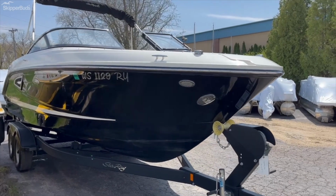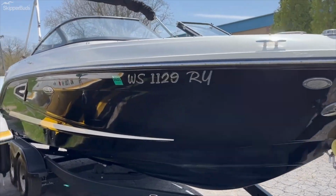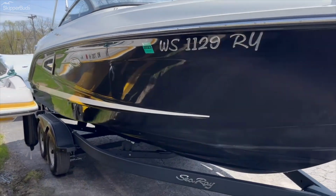Taking a quick video of the boat with the covers off. Sorry about the tight squeeze here. Hard to get to that side.